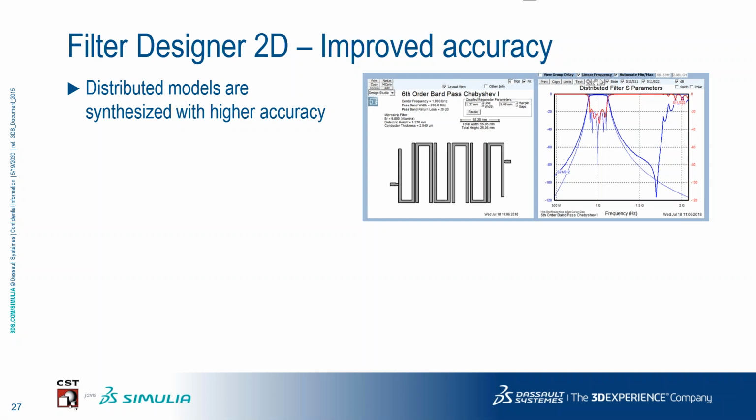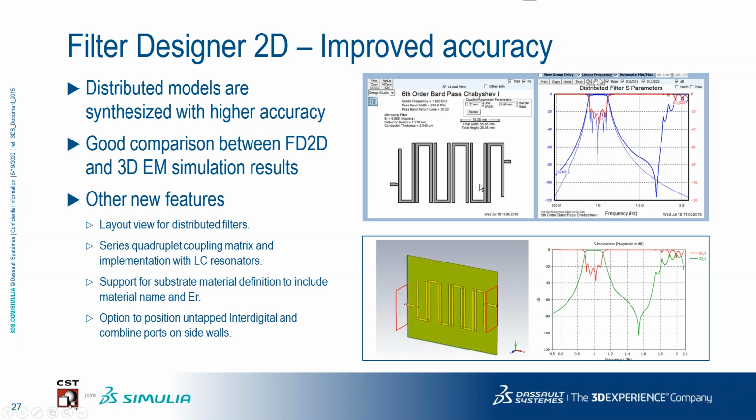Another product of CST is called the Filter Designer. The Filter Designer 2D is a product that will allow you to optimize filters really, really quickly, and it deals only with 2D planar filters. The example I'm showing here is the hairpin filter, but it can also operate on the bow tie filter, or any type of 2D planar filter. So you can run the optimization with this tool, the Filter Designer 2D, and then, of course, you can export the 3D model to CST, as you can see here.